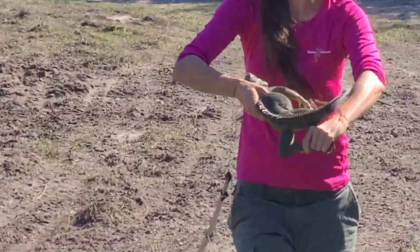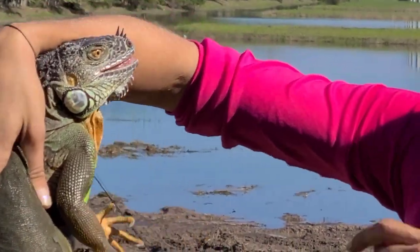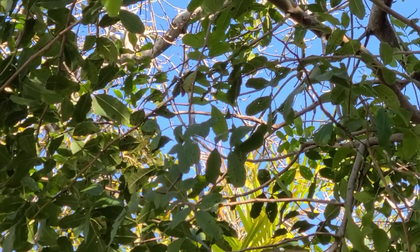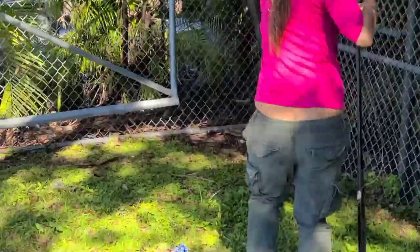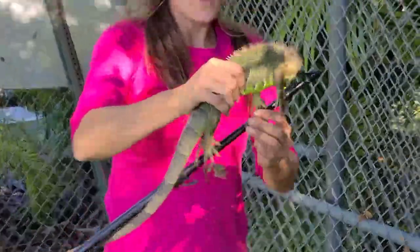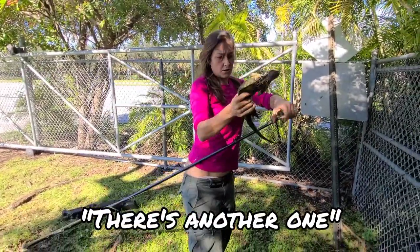He just waited for me to come get him, huh? Fancy boy with his rostral horns. Look at those little nose horns. That was impossible. Kept hiding behind the brake. There's another one. There's another one. Hold this.